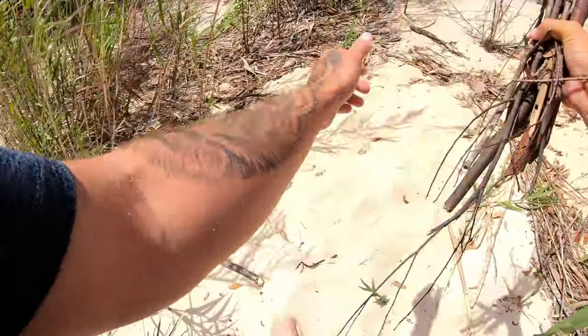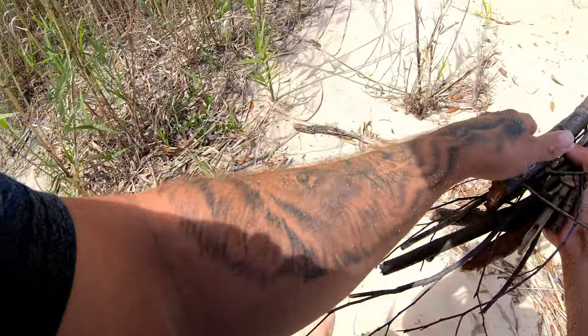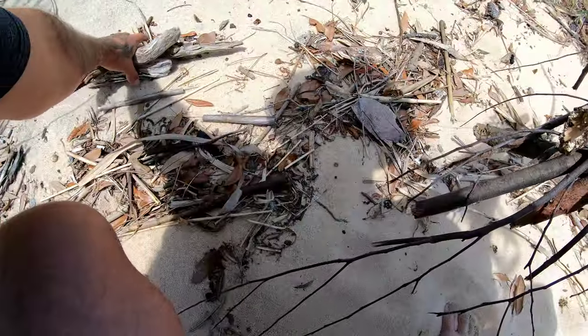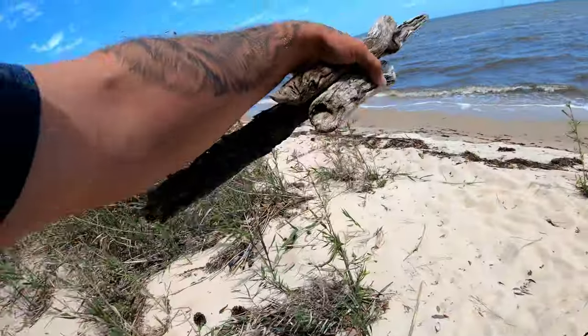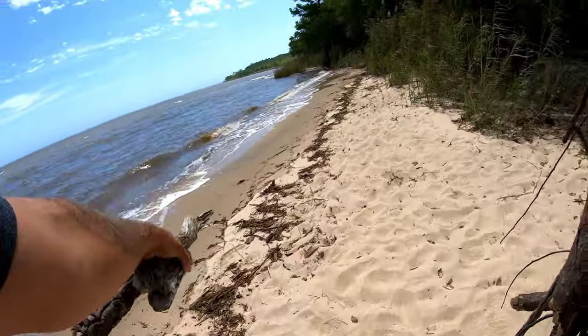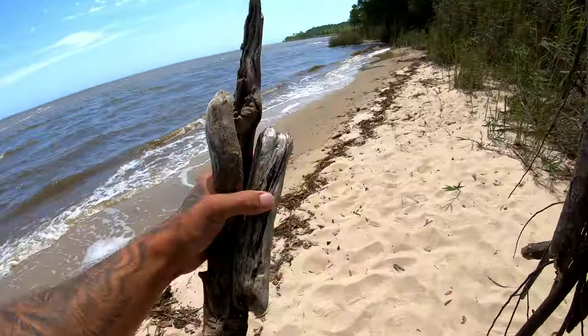Ooh, look at this. We got a treasure trove of firewood over here. Oh, this is perfect. So this stuff here is this nice dry driftwood that's been sitting up here away from the water for a long period of time. So this stuff is super dry as opposed to this stuff down here. So this is gonna work great for us.